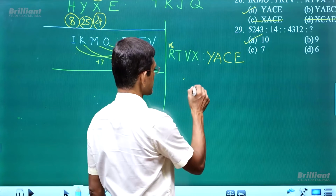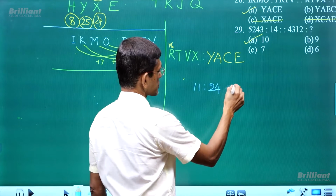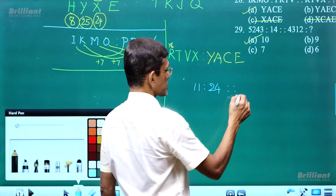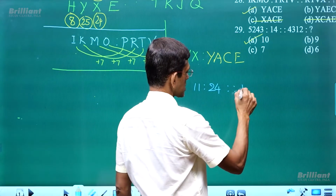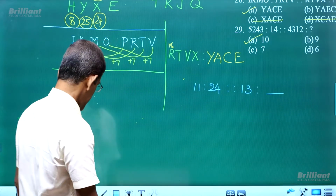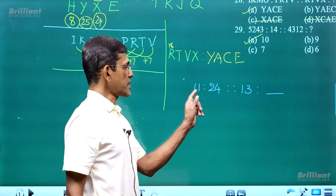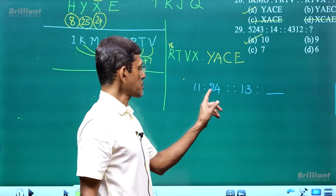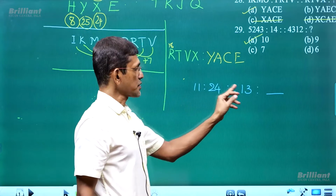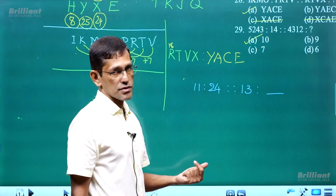Let's say 11 is to 24. In that case, what we are looking for is, say, 13 is to what? Let's look at it. 11 is to 24. The first difference we see here is 11 plus 13 is 24. So for 13, the same difference: 11 plus 13 is 24, 13 plus 13 is 26. 26 is a correct answer if it is given among the choices.